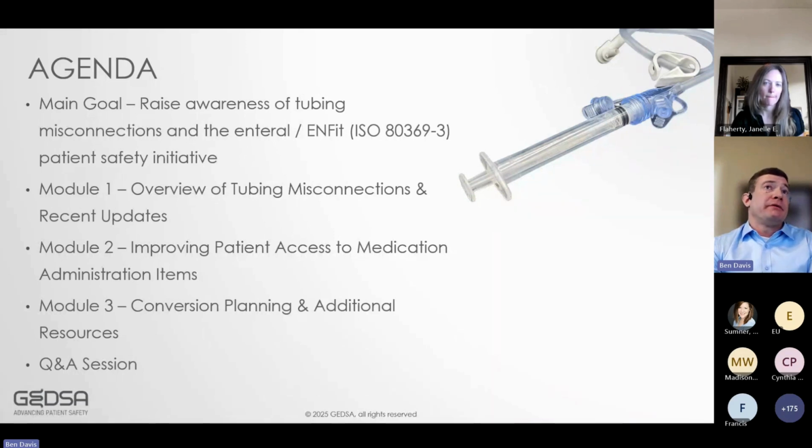Module 2 will get into improving patient access to medication administration items. And then module 3 will cover conversion planning and some additional resources that are available. And as Madison mentioned, we'll wrap it up with a Q&A session at the end.